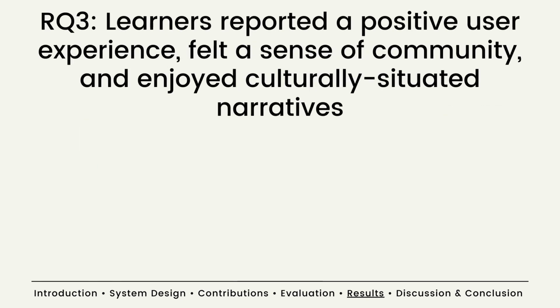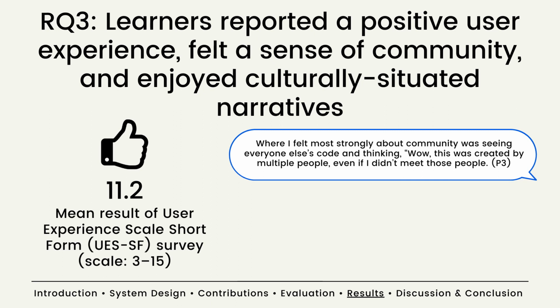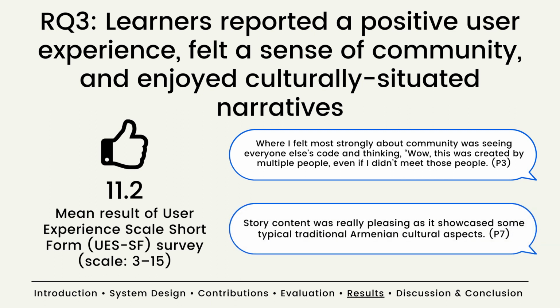To measure how much participants felt absorbed when using the system and how rewarding they found those interactions to be, we used questions adapted from the User Experience Scale short form. On a total scale of 3 to 15, our analysis indicated a positive user experience on the whole. To many learners, as is captured in the quote, the system's community aspects and culturally centered narratives were a major draw that kept them highly engaged.